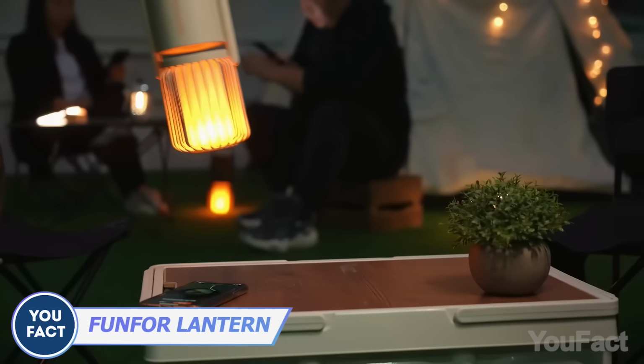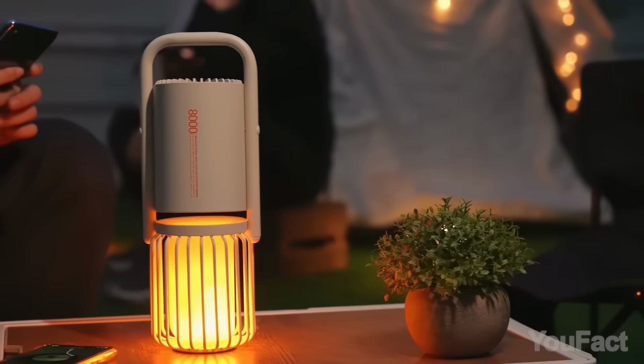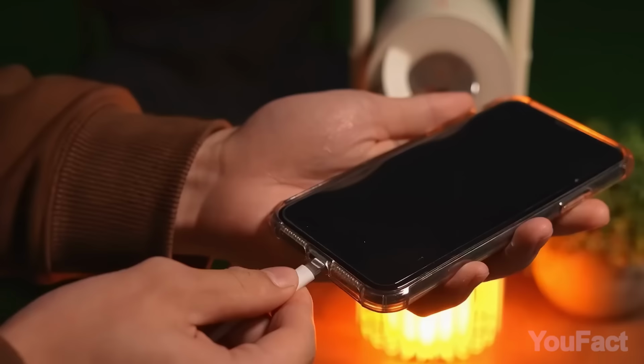This is a combo of several devices in one body. There's a lantern that imitates cozy flickering firelight, but when you need something brighter, there's a built-in spotlight for those situations. In addition, there's an integrated power bank to charge your devices on the go.